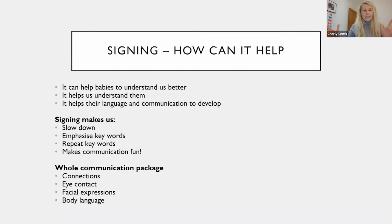And all the while that you're understanding them better and they're understanding you better, it's helping to build up their language and communication skills. So how does that work? So with signing, the reason it's so brilliant is that you'll find, and I'll show you some songs in a moment, because you're thinking about the words and thinking about the signs, it tends to help us slow down. And this really helps babies to understand and start to pick up words from us, because you'll be thinking, when you first start signing, it's a bit like patting your head, rubbing your tummy. You're thinking about your hands, so automatically you slow down your voice, and that's really important.